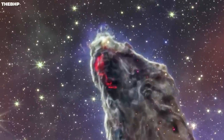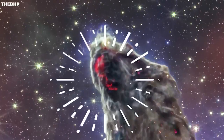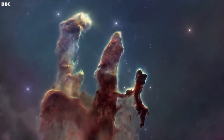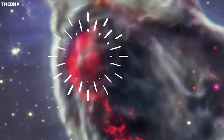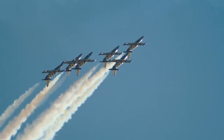They also explained that these lava flows are material ejected by forming stars, which collide with clouds of material and result in bow shocks that form wavy patterns similar to a boat moving through the water. The stunning crimson glow in the image comes from energetic hydrogen molecules that result from jets and shocks.